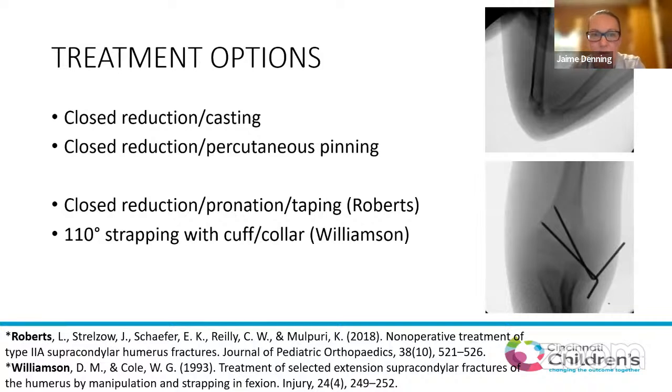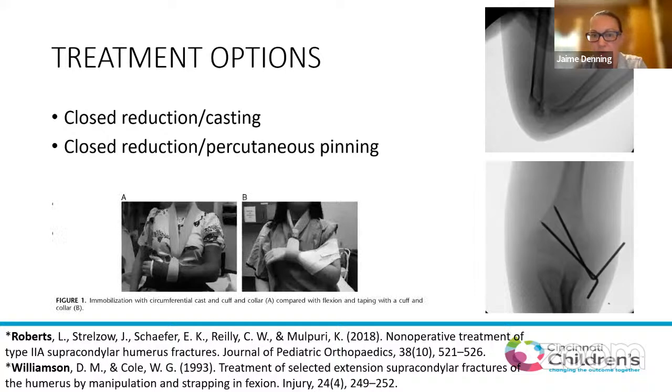With the limited time we have remaining, we're probably going to just focus on the closed reduction and casting and the closed reduction and percutaneous pinning as the two most common options for how to treat a type 2 fracture. You can also use closed reduction and taping or strapping with a cuff and a collar. I just wanted to show those as possible options with pictures from a study to show that the two options that we're talking about may not be the only two options available to you, but just with limited time, we'll just discuss these. I also tried to include references so that you can look up the studies on your own when you have more time to do that. And I have a longer list of papers that you can refer to at the end of the discussion as well.